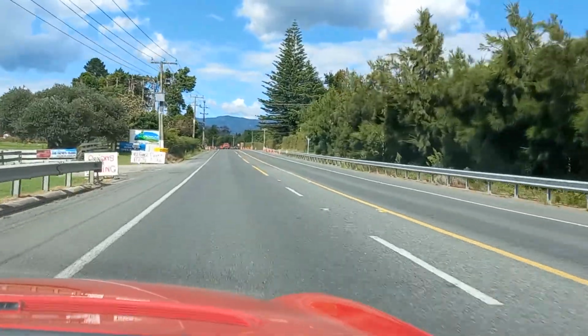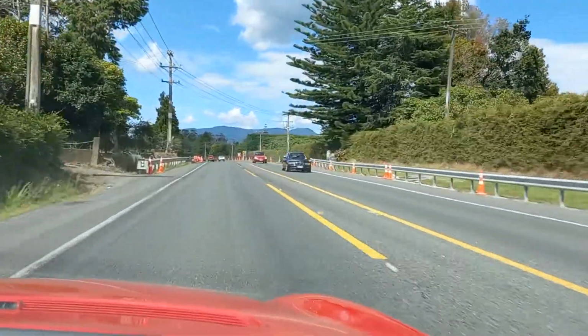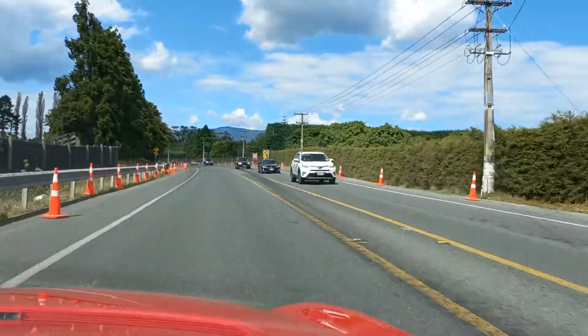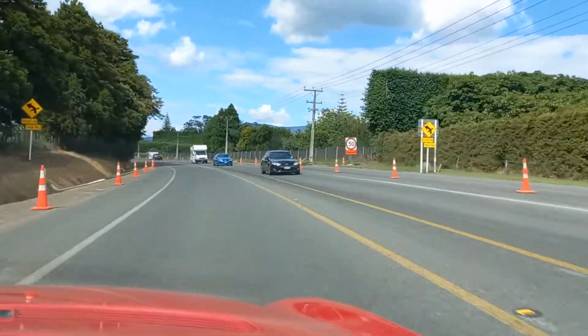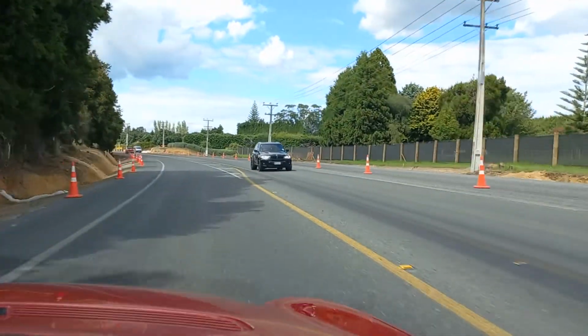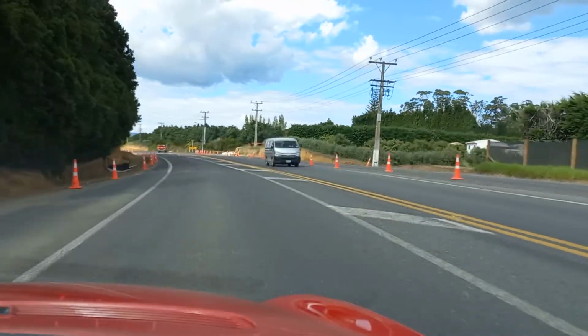Ahead of us, there's a range of mountains, if you like. It's not really a mountain range, but it's got some quite high elevations. That's called the Kaimais. We'll take that a little bit later on today. That'll get us over the other side of the North Island to the west coast. We're basically on the east coast of the North Island of New Zealand, heading south.